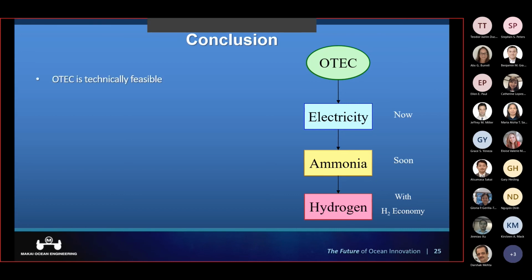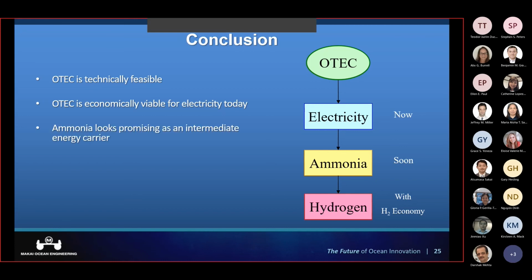So some points to finish up. OTEC is technically feasible. I think in the grand scheme of it, the technical risk is actually quite low with OTEC. There are still one or two challenges, but it's not like some divergent renewables, I think. It's economically viable for electricity today. I think if built at scale, and especially for markets where we're paying a lot for electricity already, remote island communities, it looks pretty decent. I pay 32 cents a kilowatt hour for my electricity. So ammonia looks promising as an intermediate energy carrier.